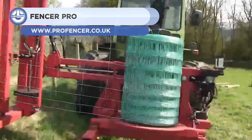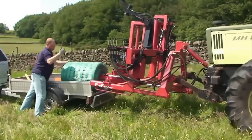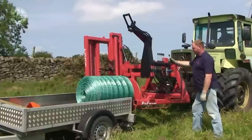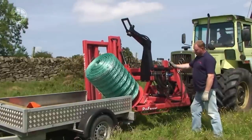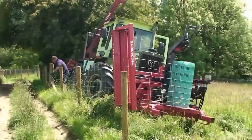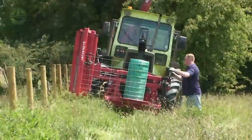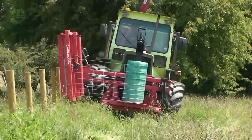Next, we have the Fencer Pro. This hydraulic wire dispensing machine was designed for professional contractors. It has a loading mechanism that can hold a 500-meter long and 2.5-meter high net roll. The hydraulic top link keeps the net tight from top to bottom. The barbed wire dispenser can also be adjusted with a hydraulic valve.